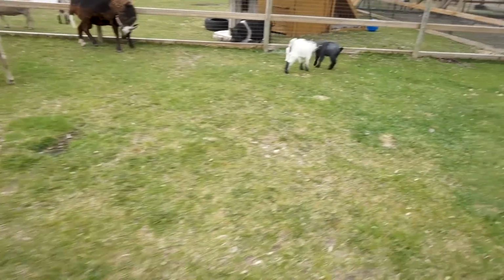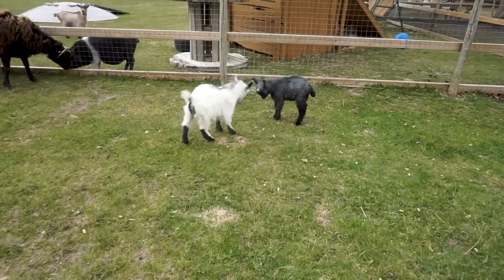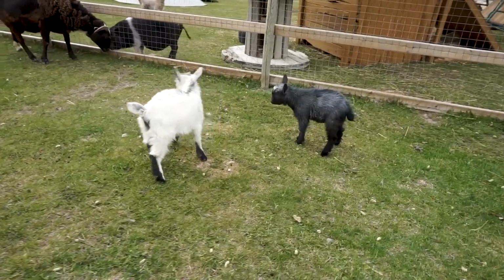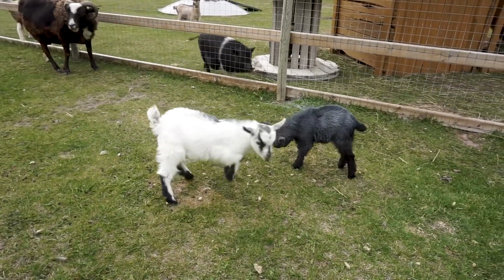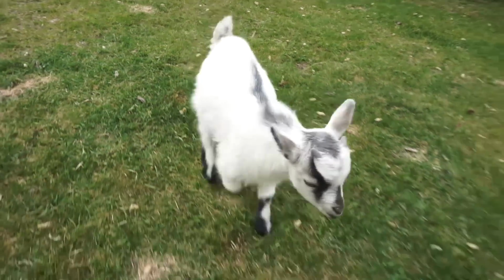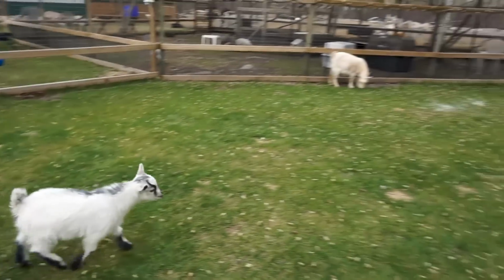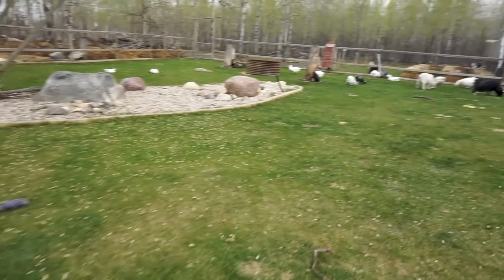Well, we got the kids playing, and there's a little dust cloud as they go in. That's Spock. Yeah, our little boy. Is that all the kids? I think so. Right now?